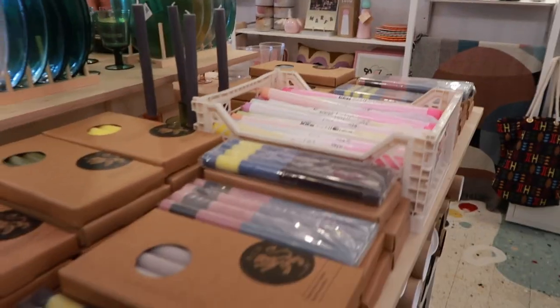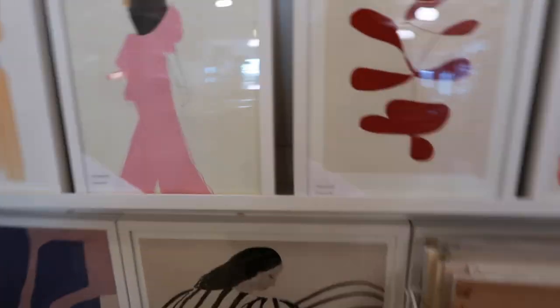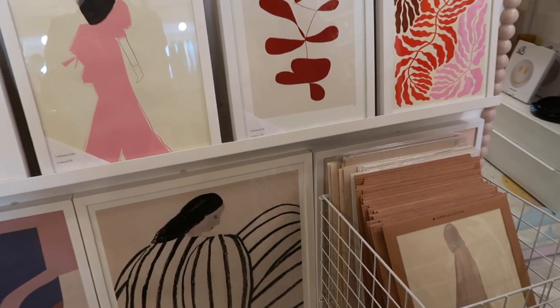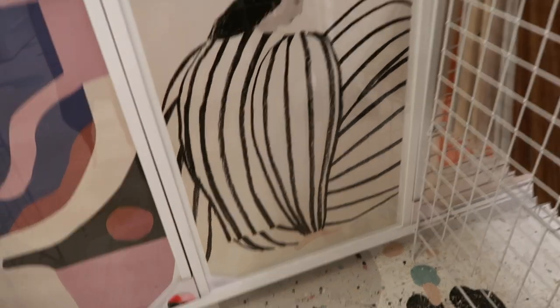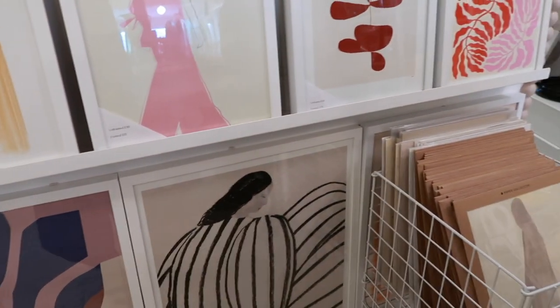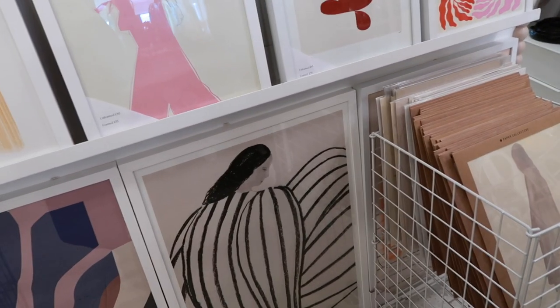These candles, so cute. Oh my goodness, I love that print. Oh, wow. Unframed 75, framed 120. Would you like to see that? Maybe. Yeah, that's really nice.